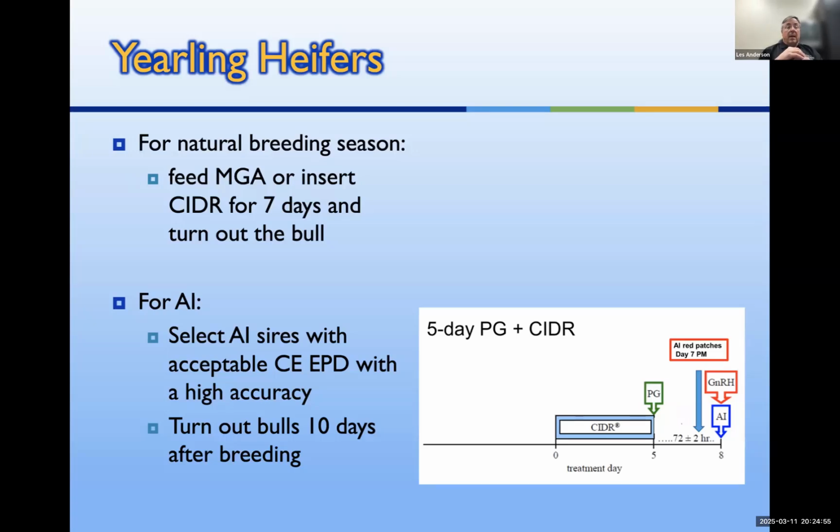If you're going to AI, and I highly recommend that you AI your heifers, I would suggest that you use AI sires with an acceptable calving ease EPD with the highest accuracy you can get. And so I think heifer acceptable for British breeds is somewhere in that 25% range. So you can look at bulls that are in that top 25, 20 to 25%. And if they're at 90+% accuracy, that's what you're going to get when you breed to them. And so you can be assured that calving ease from a genetic standpoint is not going to be a problem. And so I highly recommend that you use high accuracy bulls with acceptable calving ease EPDs.